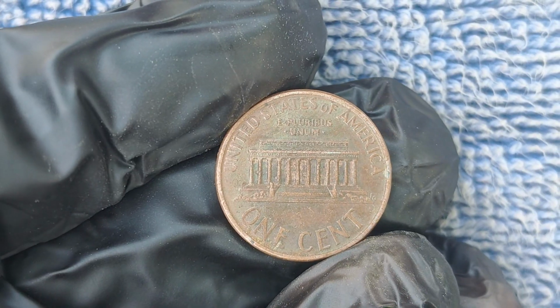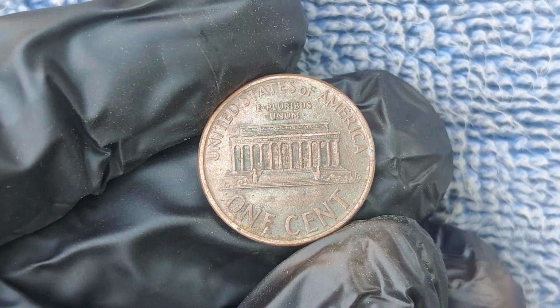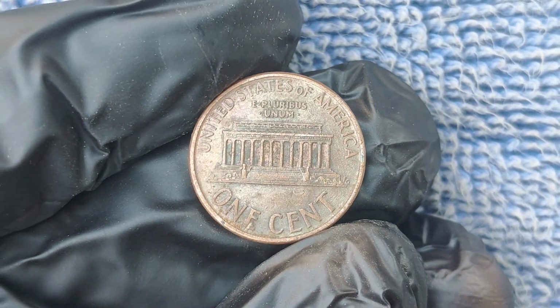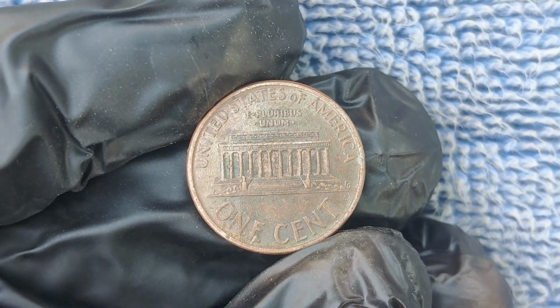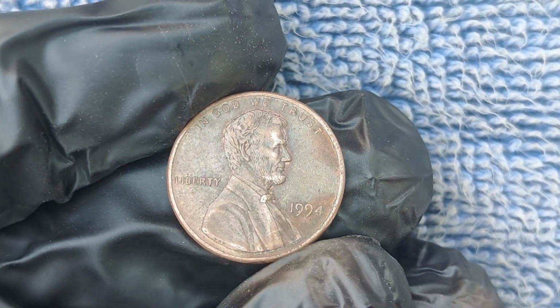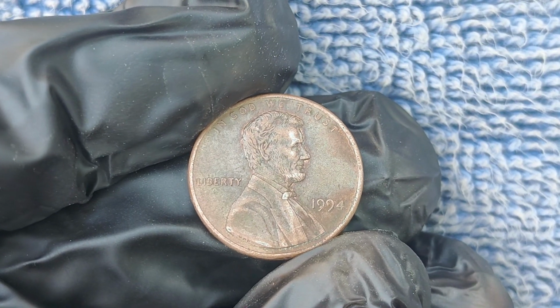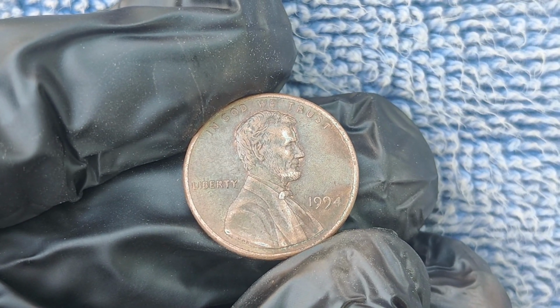A 1994 no mint mark penny in mint state could fetch a significant amount of money, especially if it is professionally graded by organizations like the Professional Coin Grading Service, PCGS, or the Numismatic Guarantee Corporation, NGC. While the rarity of the 1994 no mint mark penny is the main factor that drives its value, there are a few other things that can impact the price.